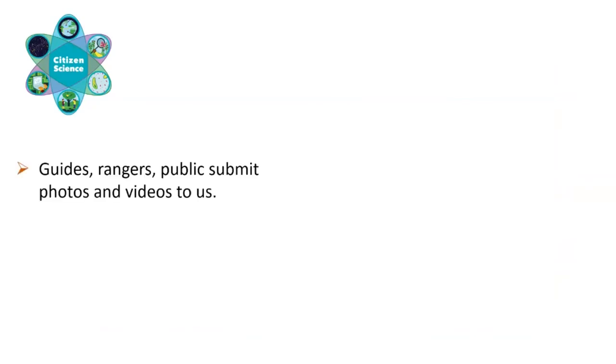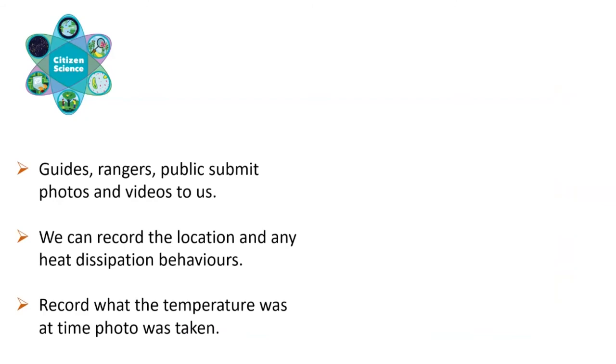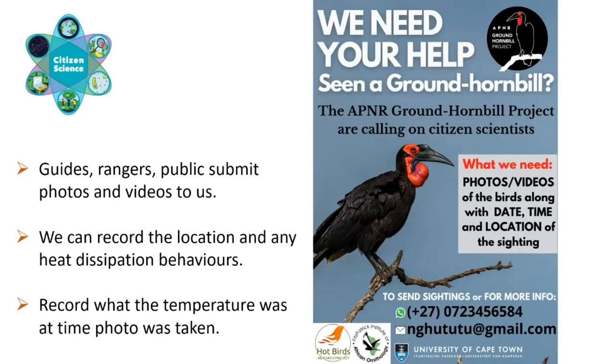So we've decided that using citizen science like this is actually a great way for us to gather more information for a more robust study, where guides, rangers, the public can submit photos and videos to us. And we can look at these photos and videos and record the location and any heat dissipation behaviours seen. And then we can also pull in the temperature data from local weather stations. And we've distributed this poster around the reserves and on social media. And we've had a really great response so far, and we're super grateful to everyone who's sent in pictures and videos, but we do need more, so please keep them coming.